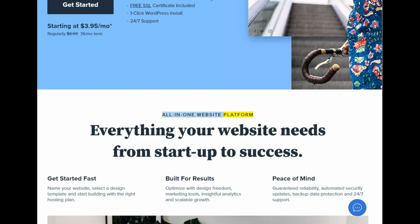All-in-one website platform. Everything your website needs from startup to success. Get started fast. Name your website, select a design template, and start building with the right hosting plan. Built for results. Optimize with design freedom, marketing tools, insightful analytics, and scalable growth. Peace of mind. Guaranteed reliability, automated security updates, backup data protection, and 24/7 support.